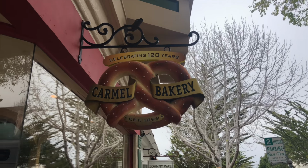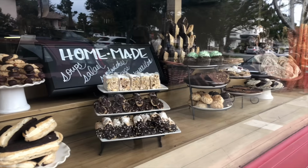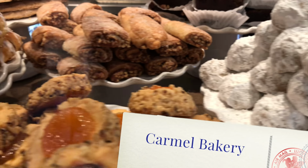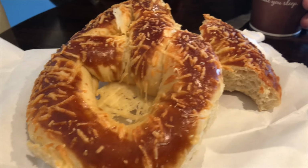We were on our way to breakfast and we actually kind of stumbled upon the Carmel bakery and popped in just to see what was going on, and there were a lot of really cute sweets and treats, and they had breakfast burritos too, and the prices are actually really reasonable. This town is a little bit on the expensive side. It's a little bit pinky up, so this was a nice little find. And we have a pretzel that we're eating here.